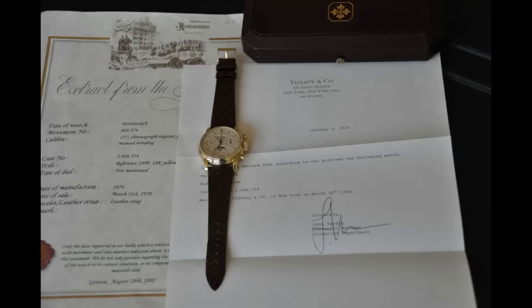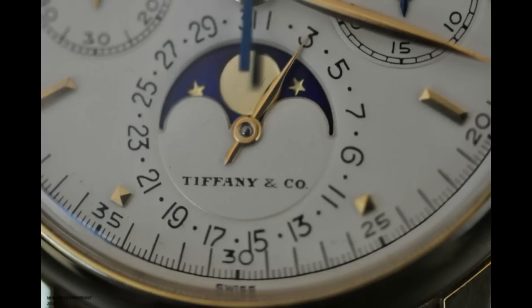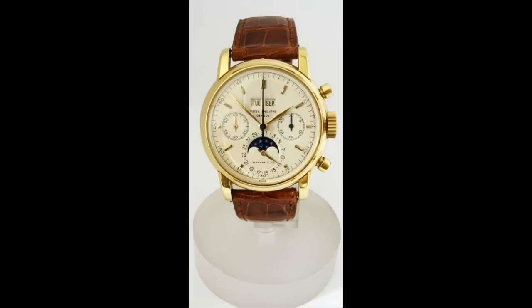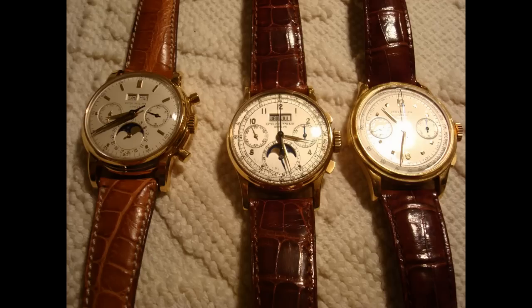The 2499, what is it? Well, it's a perpetual calendar chronograph, and this is a very, very special Patek to acquire. Now, obviously, the Patek perpetual calendar chronograph is a very special type of movement in itself. The first perpetual calendar chronograph that was commercially available by Patek was the 1518, but the 2499 is probably the most desired, most lusted after model in the range.